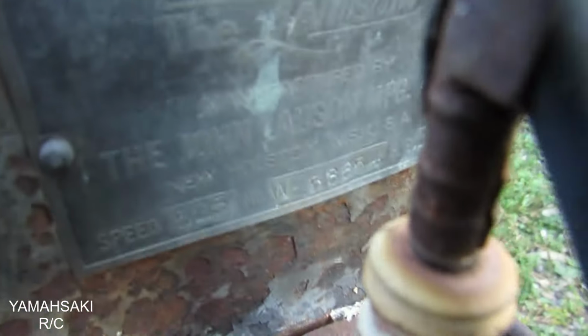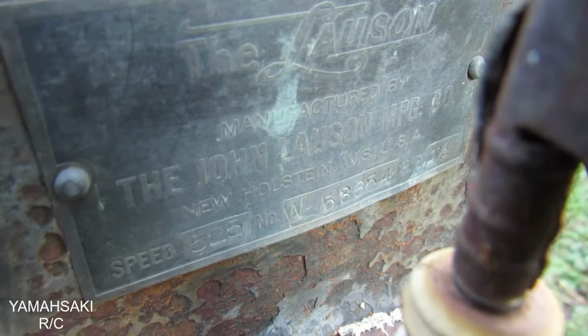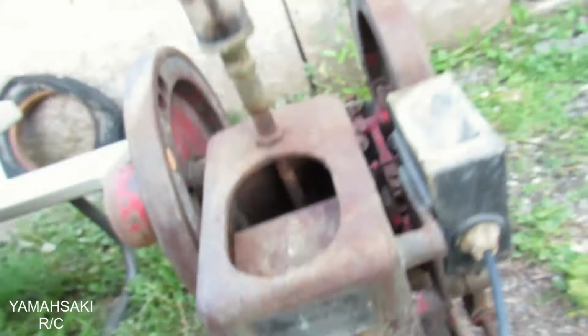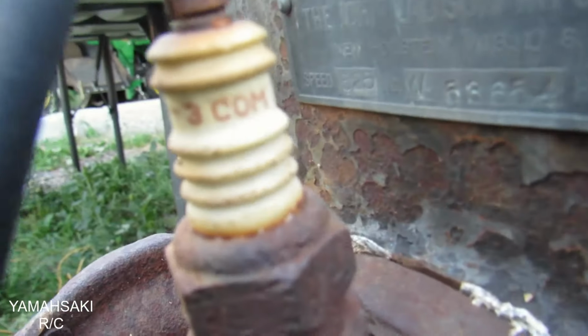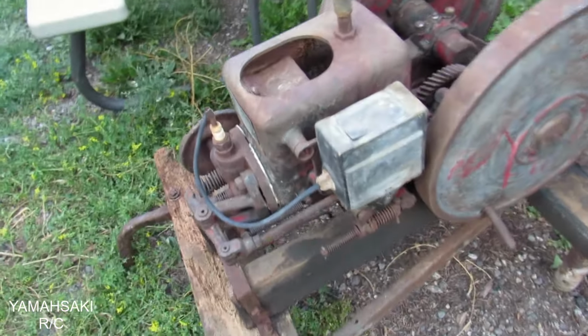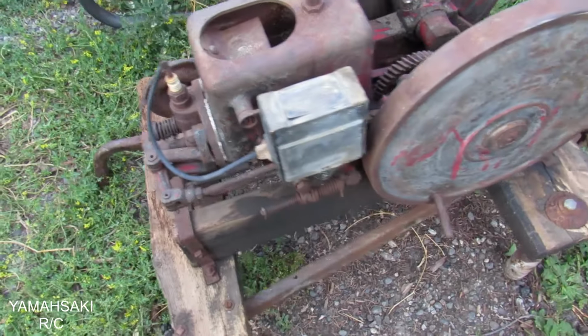There's the tag right there. John Lawson, what's that say? Manufacturing Company. You've got a Champion 3-com spark plug. I don't know what the heck that is. That's so ancient, I don't know if you can find one. Maybe you can find one that's cross-compatible.